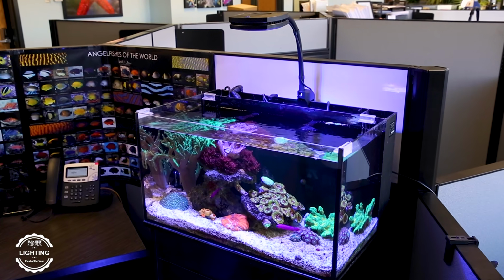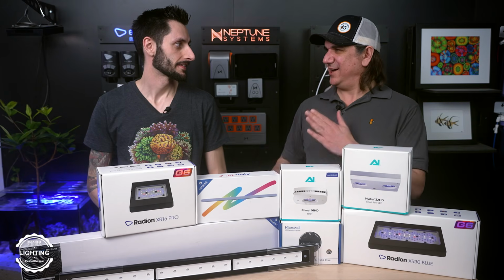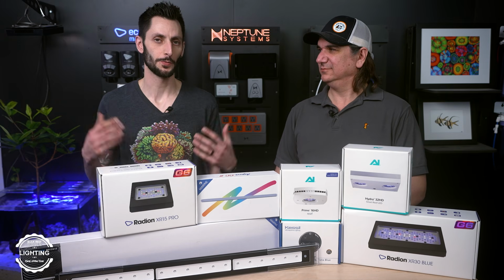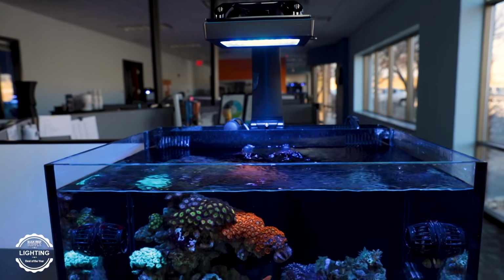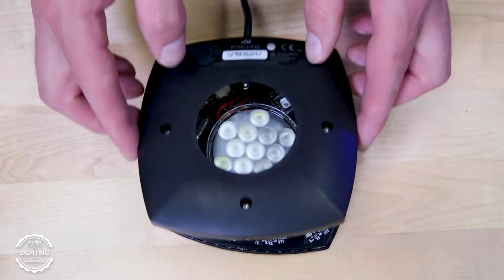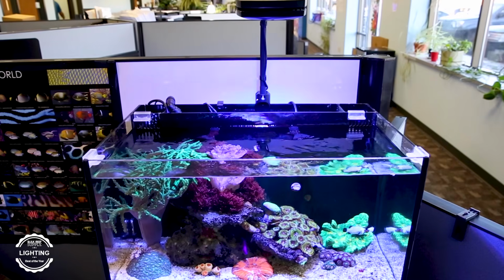Yeah, so AI Prime actually was the number one by a landslide last time, but now the ratio has shifted a little bit over to the XR15. What do you think? I think it's because a lot of reefers are really tending towards getting a slightly larger fixture with a broader illumination area so that you're getting less shadowing going on. And the AI Prime does have a slightly tighter lens, so you've got a little bit more confined light, which does work well for smaller tanks, which is probably why it's still as popular as it is.